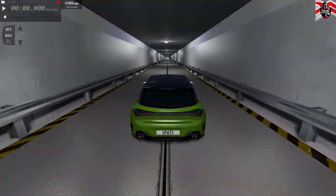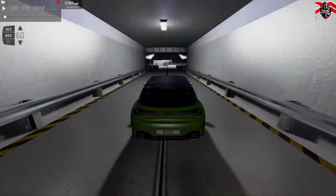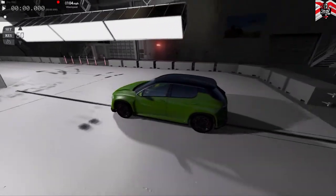Whoa, this is quick. We're going to beat our top speed, I think. Yeah, over 100 miles an hour. This is the test. 103.